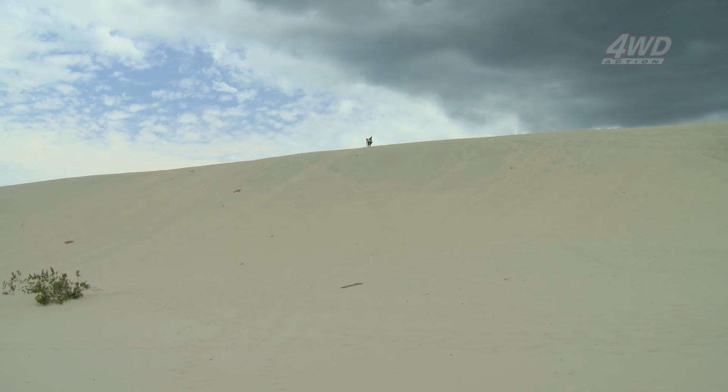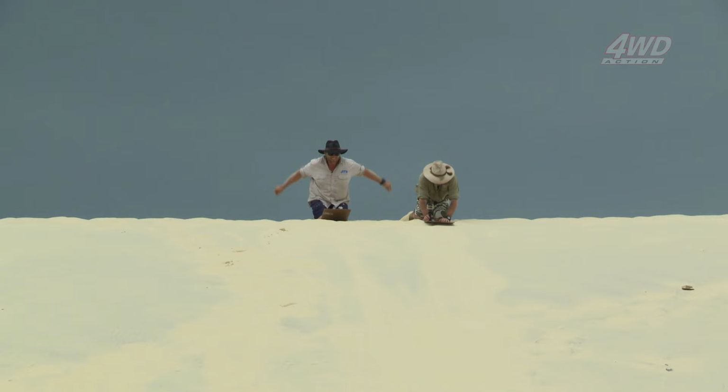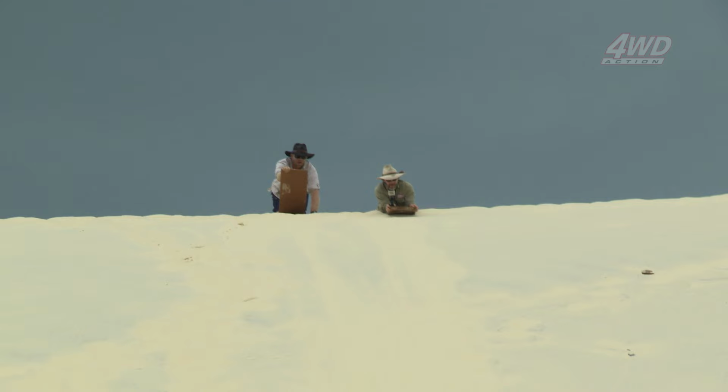Yep, we sure did have to walk a long, long way. And it was hot, and those hills were really steep. I started to feel like Lawrence of Arabia out there. Getting onto it is actually quite tricky because it wants to go. You watch me, I'm going to dive. Okay, here we go. You ready, big fella? I'm ready.